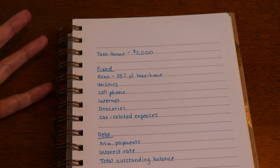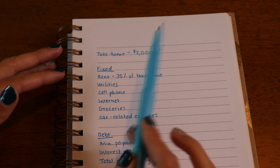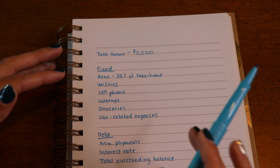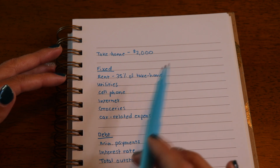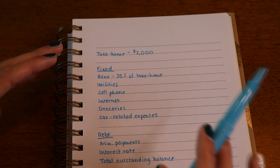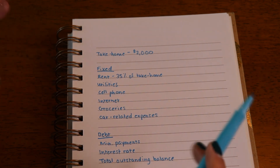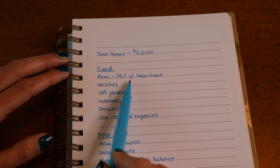You could get by with a $700 monthly rent and be fine. However, if you are living in a higher cost of living area, you definitely want to make sure that you are splitting the cost of the rent or a mortgage payment with somebody else. Maybe it's a roommate, a partner, roommates, plural. You want to make sure that you get this down as cheaply as possible.